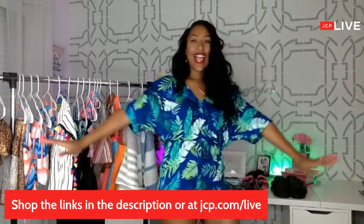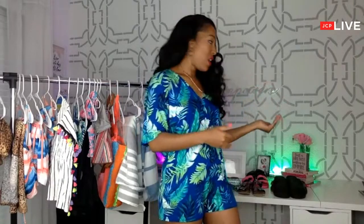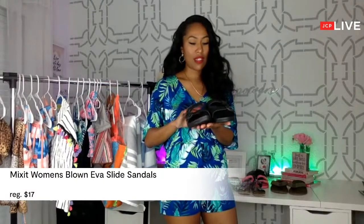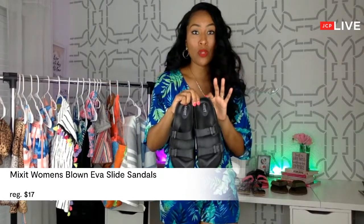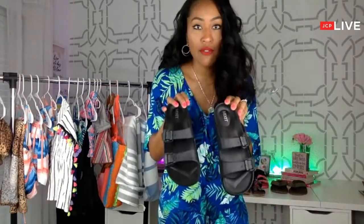All right, last two items are men's sandals. So just how I told you guys, I have a pair of the Mix It Trendy slides. We got some for our daughter. You can also get these Mix It slide. Oh, actually, these are the ones that I got in black. My husband has black as well. But these are for women's. These are the Mix It Blown Eva slide sandals. They are $17. Very, very comfortable.